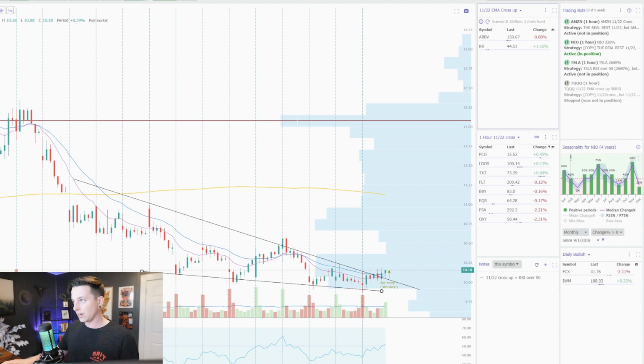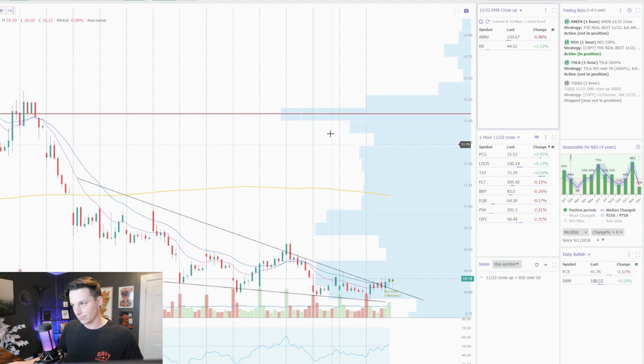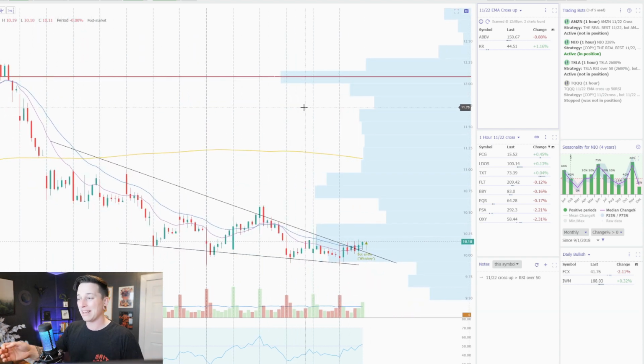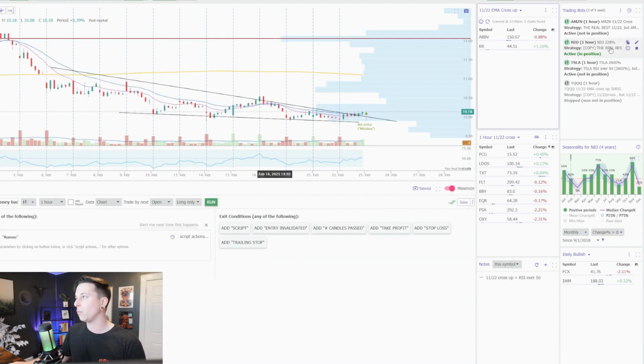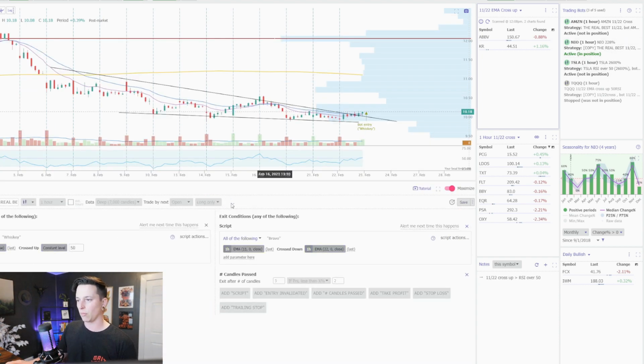So let's look at NIO. You can see right here, bot entry whiskey, which is just a good name for a bot. This is our entry for NIO, and we're going to go over exactly why we ended up doing this. So let's look at our strategy tester and explain what we're looking for here.